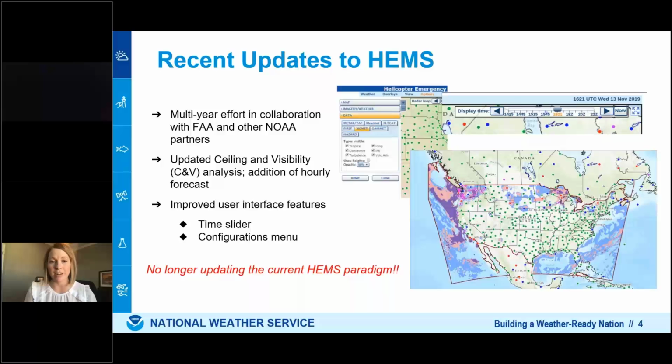And if you click on the slide quick, I just want to make an important note that we're no longer updating the current HEMS paradigm. I think that's really important to inform everyone that we're actually moving in a new direction. And I've highlighted this and mentioned this in the past, but we really want to push that forward. So Rex, if you continue to the next slide.